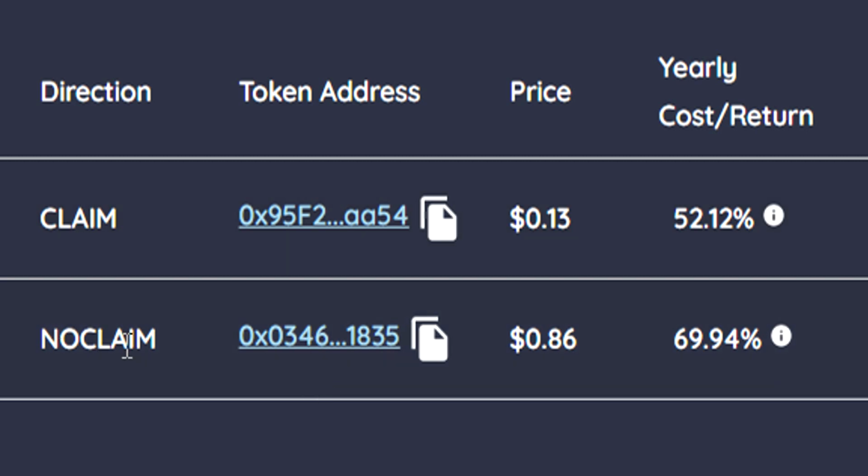Now for Yearn Finance, the no claim token is selling for 86 cents on the dollar because it's a pretty safe protocol by people's belief, and these prices are made by the market. They're not decided by some person.